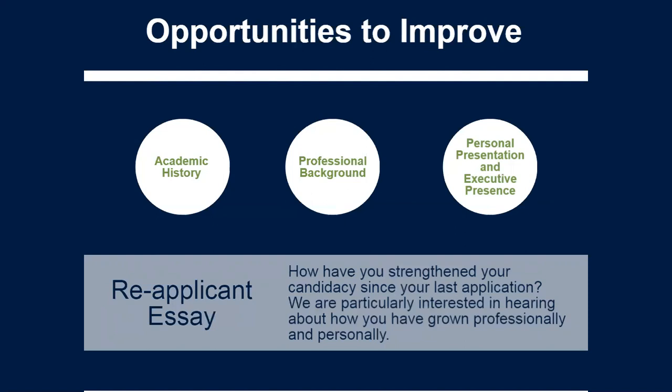Again, we want to admit people who want to be a part of Georgetown McDonough. So the fact that you're coming back to us, taking steps to receive feedback and learn more about our community, all helps express your commitment to us. So we want you to take this feedback and really run with it.